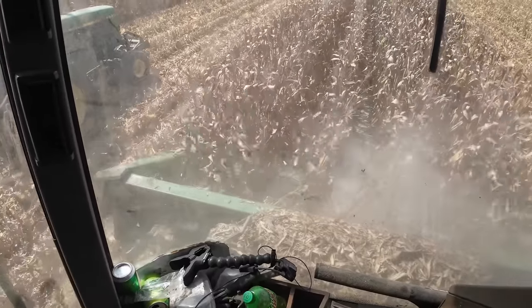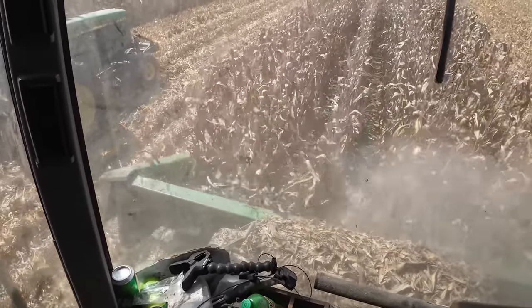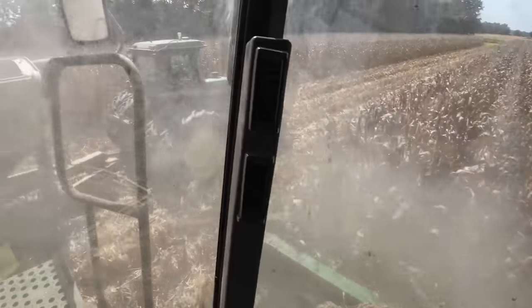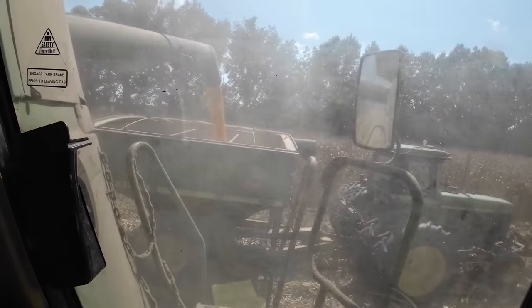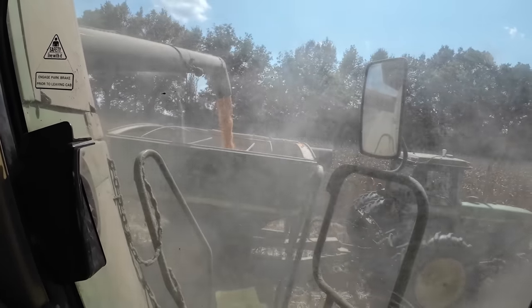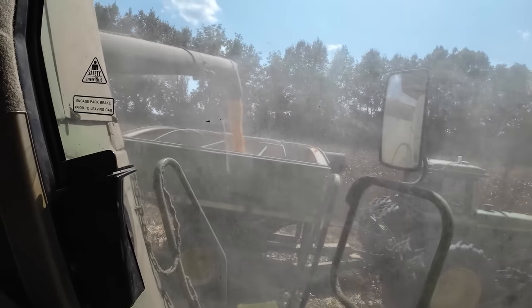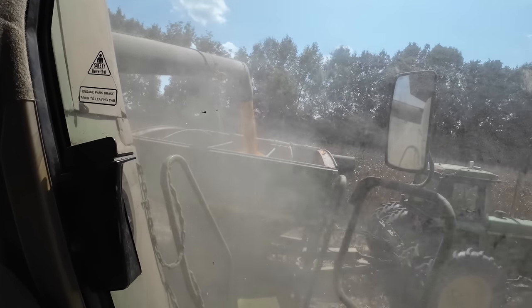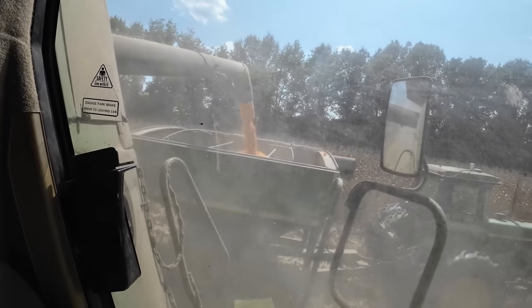I've shelled some of the best corn, for it to be little old short stuff, I believe I've ever seen. And it takes forever to unload it. I mean, it's pumping it in there just as fast as the combine can auger it off. That's no joke. It takes forever to unload.